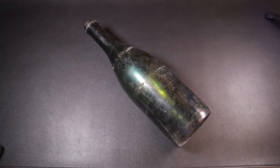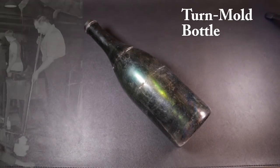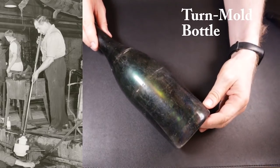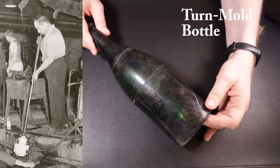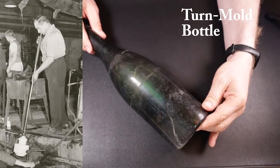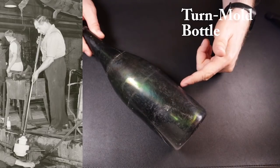Well, the first thing to say is that this bottle is a turn mould bottle. A turn mould bottle is mouth blown, but is shaped by a mould. The bottle is rotated in the mould whilst it's being blown, and this removes the mould's seams, and it gives the bottle a smooth surface, but it can leave circular marks running around the bottle.